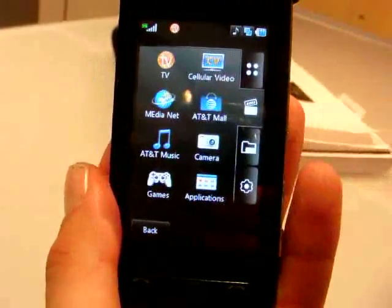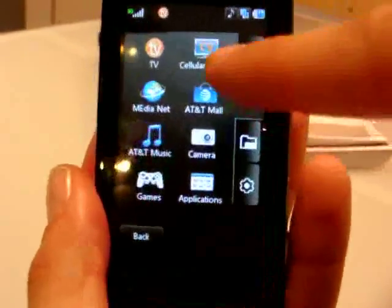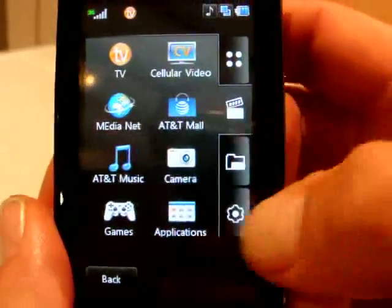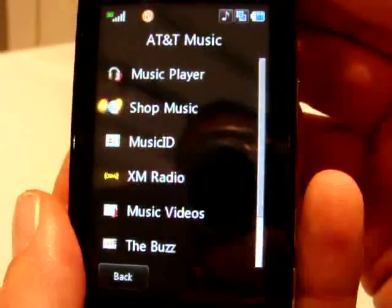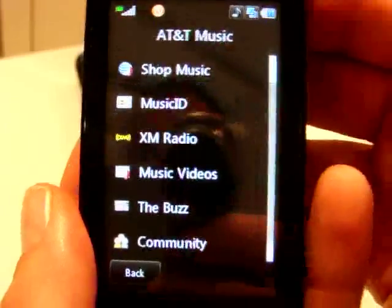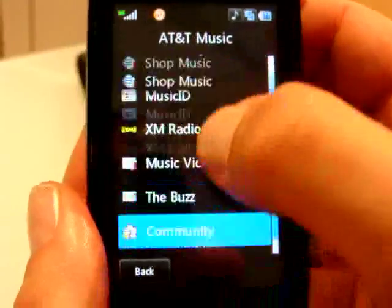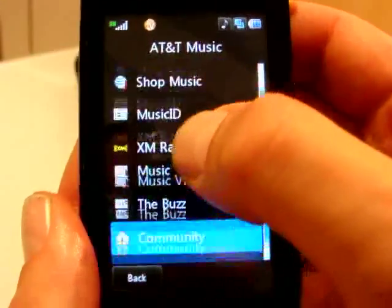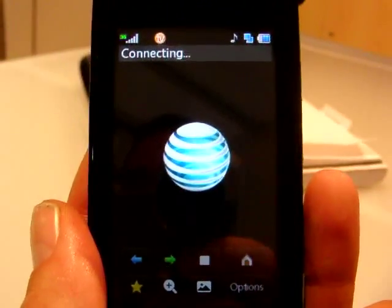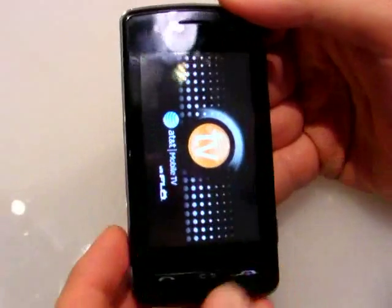So here's the video center. We've got AT&T's old cellular video, but now the new TV service, the MediaNet, all the AT&T stuff. Launch up the music application here, just so you can get an idea of what it looks like. You can see I inadvertently started scrolling, but since I did, it's responsive. I got a little vibration to let me know that I'm actually doing something.